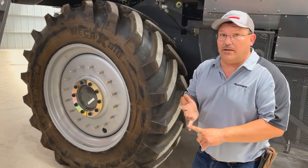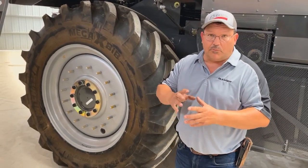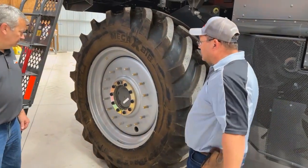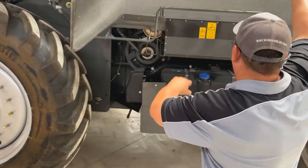If they move when you torque them, another 8 to 10 hours, we need to get back on them. It's the duals, the rim is just working its way into a home, and we need to make sure those are staying tight. We're gonna go ahead and open up the side sheet here.